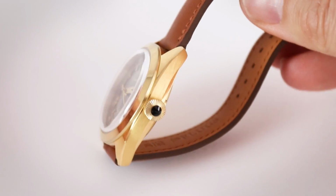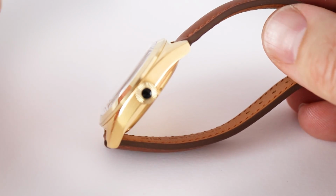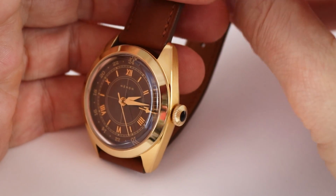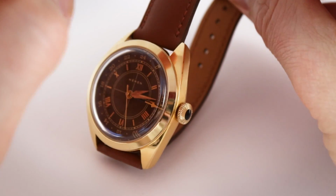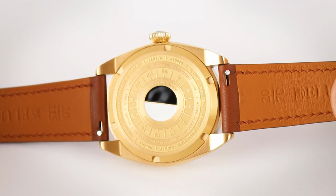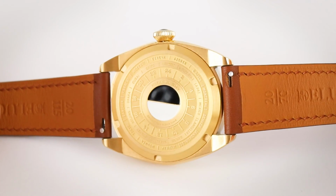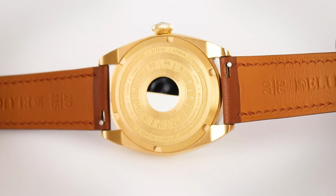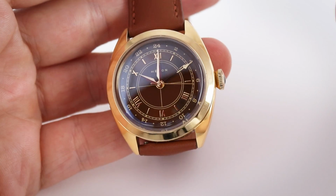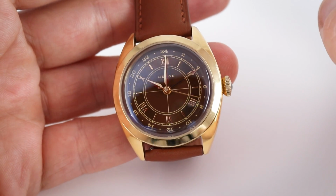And I'm happy also about the case, because here we are in Omega country. If you think of the classic Omega Constellation from the 60s, then you had these C-shaped cases. Not only Omega, of course, you find this case also from other brands, but I personally connected with Omega. And here you see the case back. Also very nice, because you find the time zones, all the time zones around the world, and you have an enamel insert.